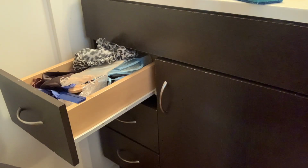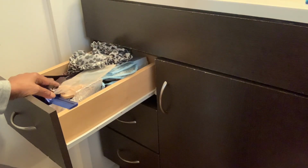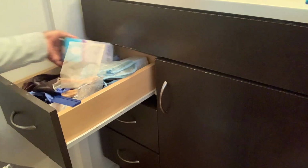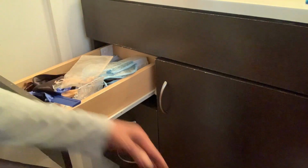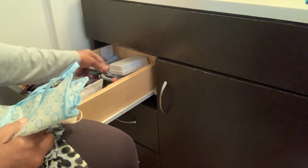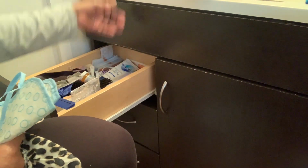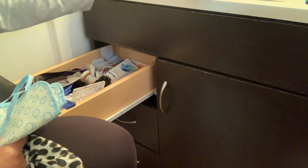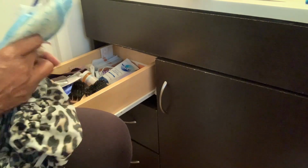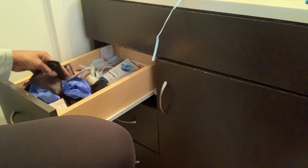Now I'm gonna tell you, I don't know how these get so disorganized when I organize them so neatly, and then they're not organized anymore. It just became clutter. Travel soap dish. Travel toothbrush. I'll just go in here. Take everything out.